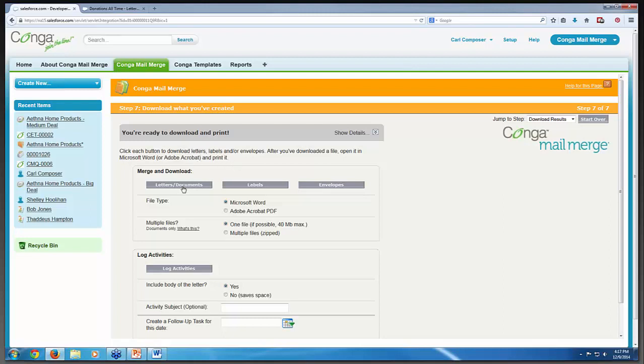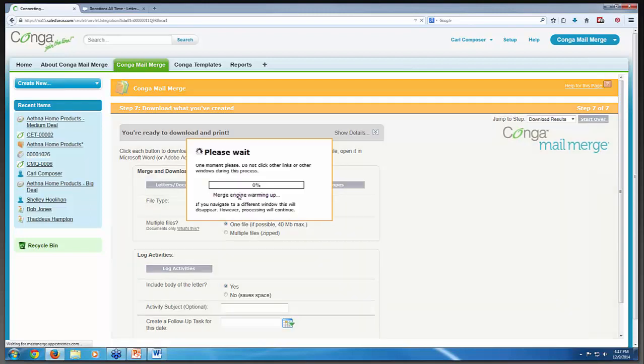And then all you have to do is click Letters Documents to download your file. The other options that you see here, I'm going to come back and talk to those after we get our actual merged output, and you can see what these letters look like.